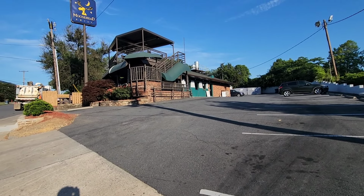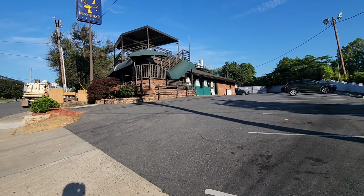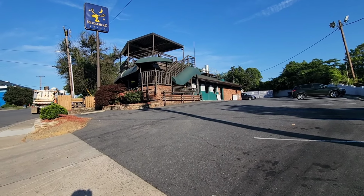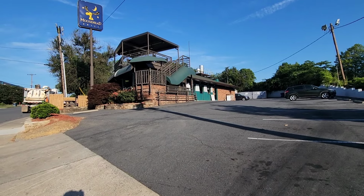Yeah, this was Pizza Hut for years and years. I used to come here back in the 80s and 90s before it turned to Moosehead. But yeah, this was the old Pizza Hut at one time, and a lot of memories here. So I wanted to show you this Moosehead Grill, and it used to be a Pizza Hut.